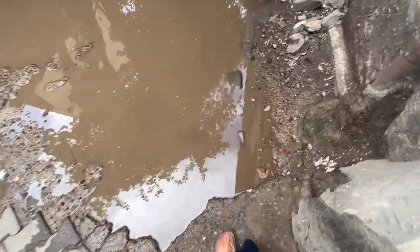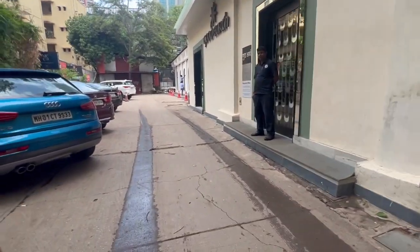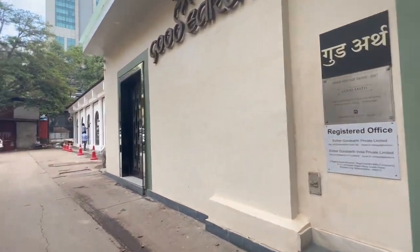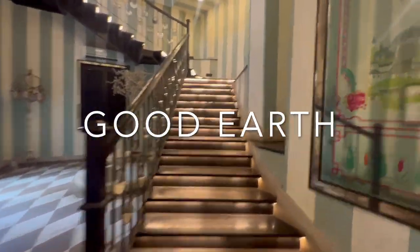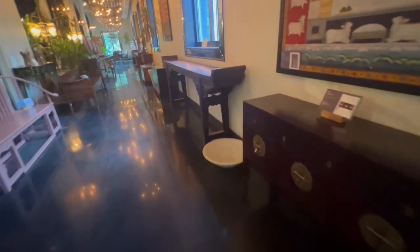This is Bombay rains. I wish they did fun. Furniture ki dukaan kidhar hai? Aage? Ye furniture hai. Ye accha Good Earth ka furniture hi hai. It's so good. See the side tables and wooden stuff only.